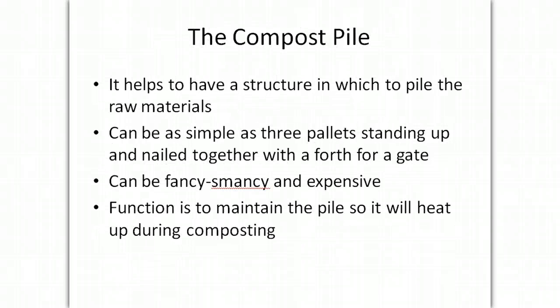The compost pile. It helps to have a structure in which to pile the raw materials. One of the simplest is to just take 3 pallets standing up and nail them together with a 4th for a gate, so that you have 3 bins. You can be really fancy and expensive and buy one of those tumbling compost bins, but you don't really need to. The function is to maintain the pile so that it will heat up during composting.